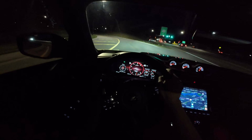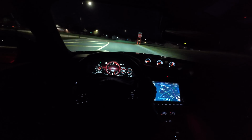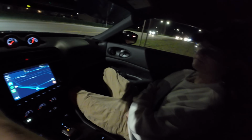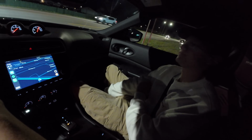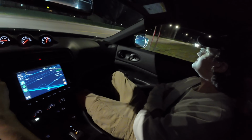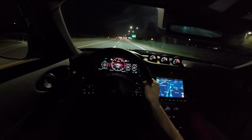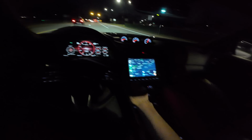This gearbox is eager to upshift into the tallest gear possible in every drive mode, even Sport Plus. I love the way this sounds, though. It sounds like a sports car. It is. Not much has a V6 anymore. No, they really don't. I do prefer inline 6s, though. It's a good trombone noises with this thing. It does make good trombone noises.